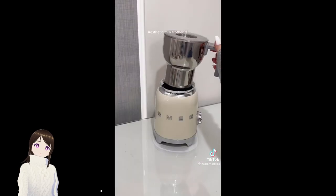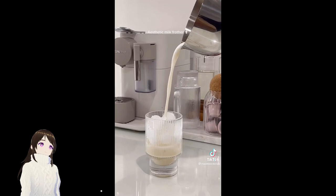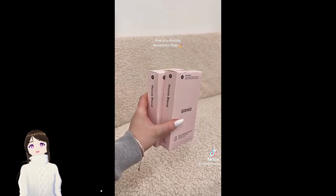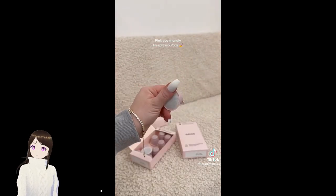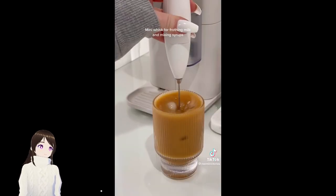Today we are excited to bring you our top picks for the 2023 Amazon must-haves. We know how overwhelming it can be to browse through the endless options on Amazon, so we've done the work for you and handpicked some of our favorite items that we think you will love.